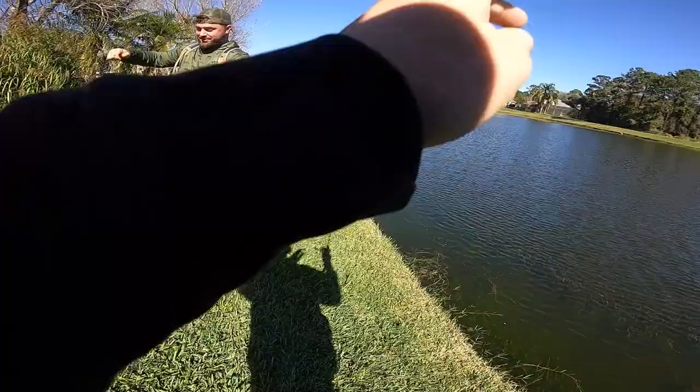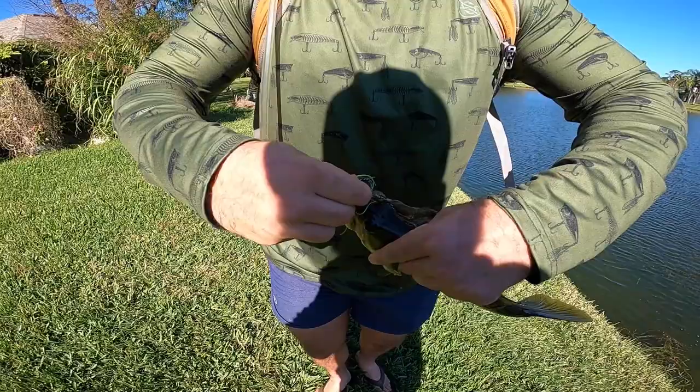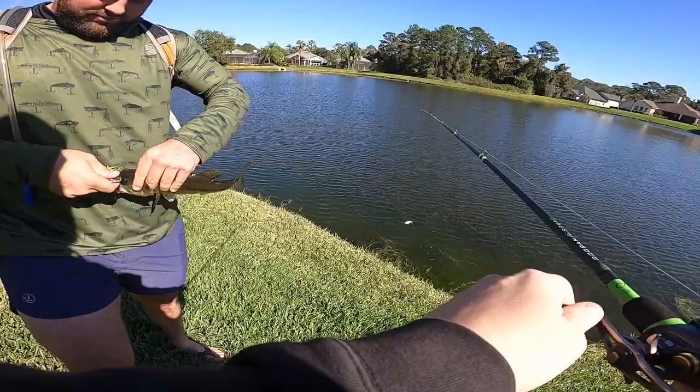Yo, I was there. Bro, tell me those fish are not hungry for moving bait. Jeez, before you take the hook out, show them again. That's exactly how that fish ate that bait. These fish are hungry for something moving. That is exactly what we want to see.